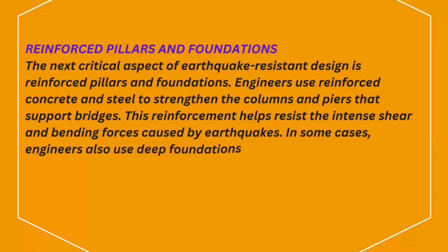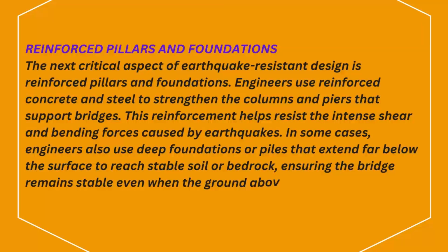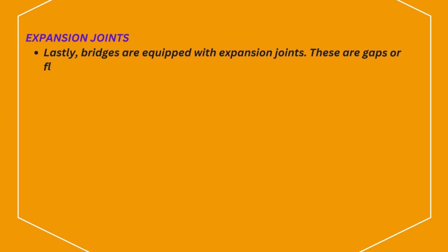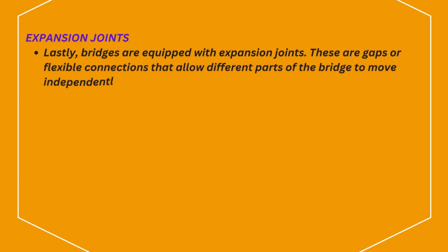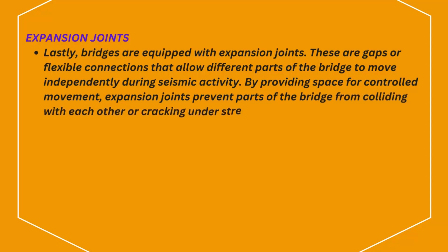In some cases, engineers also use deep foundations or piles that extend far below the surface to reach stable soil or bedrock, ensuring the bridge remains stable even when the ground above it shakes. Expansion joints. Lastly, bridges are equipped with expansion joints. These are gaps or flexible connections that allow different parts of the bridge to move independently during seismic activity. By providing space for controlled movement, expansion joints prevent parts of the bridge from colliding with each other or cracking under stress. They help ensure the bridge can flex without breaking.